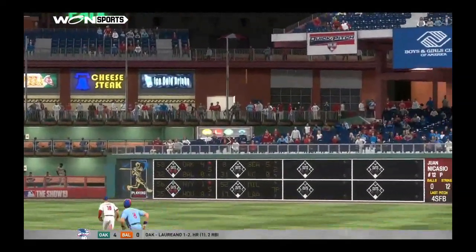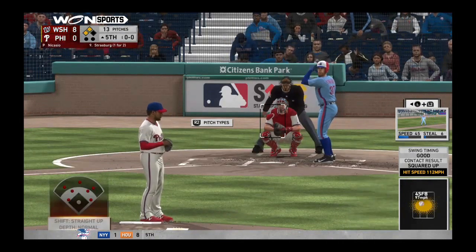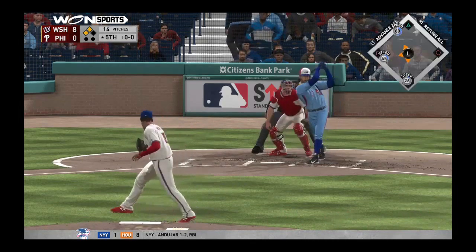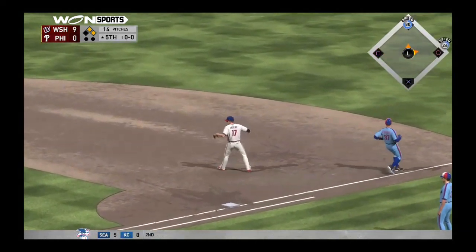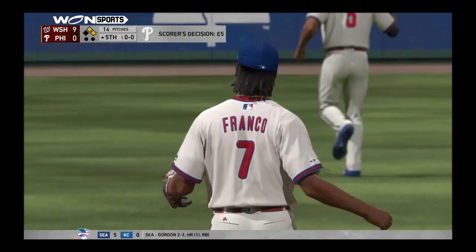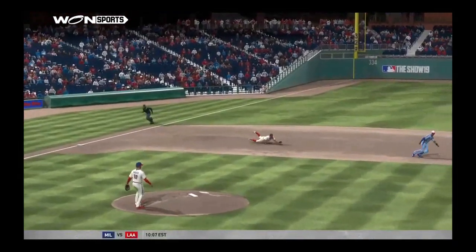Bring up Steven Strasburg. RBI chance to help his cause. Ground ball, what a stop by the third baseman. They will not get an out, or will they? No, they don't. The throw is pulled off the bag. The first baseman is pulled off the bag. It's an E5. A run scores, and it's 9-0 Expos.